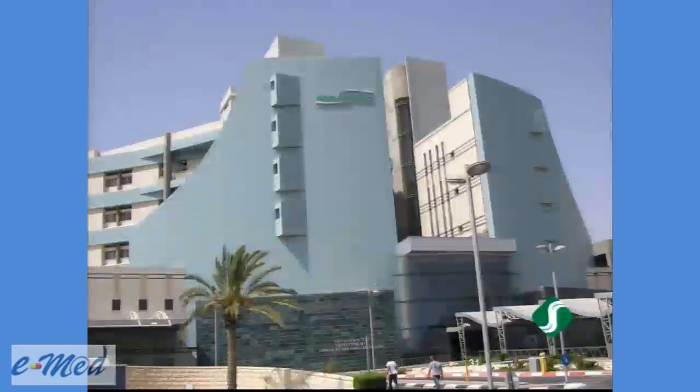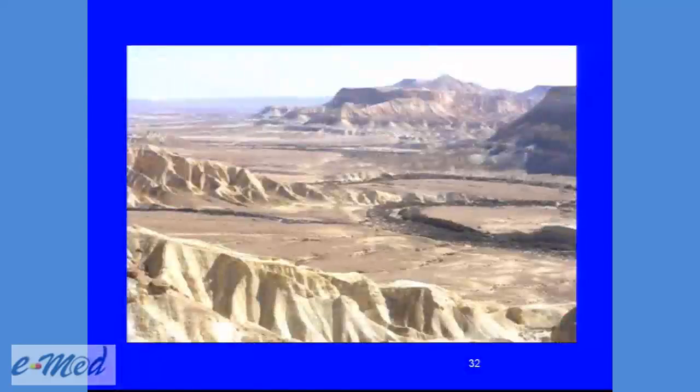This is where I come from. This is Soroka Hospital in Beersheba. One of the advantages of working and living in Beersheba is that we're just about 45 minutes from this vista here, which is called Nachal Tzin, and it's just less than a 45-minute ride from Beersheba, and I suspect even today it's probably bright and sunny there.